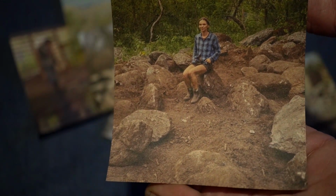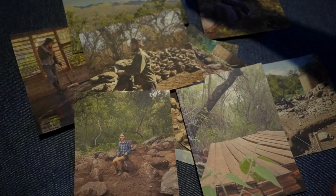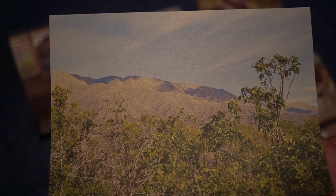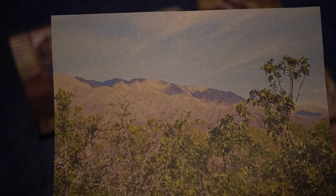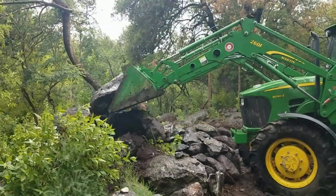This is the foothills, so that means there are lots and lots of rocks that need to be removed, and the site needed to be level before the building process could begin. This phase was really challenging.